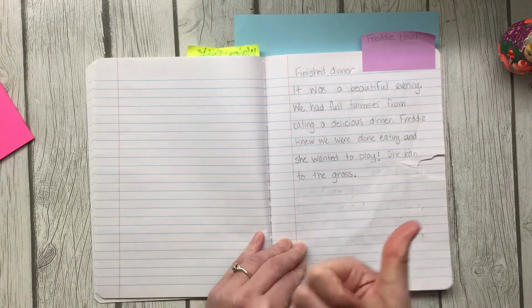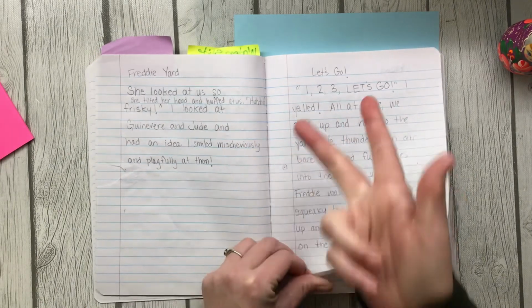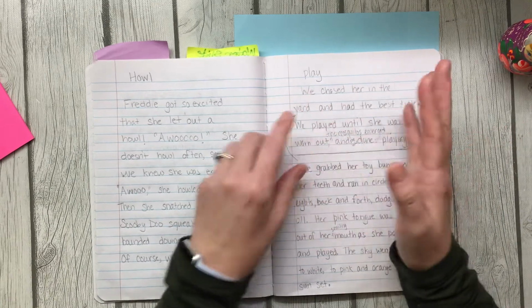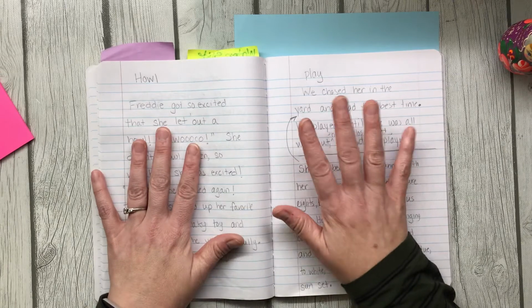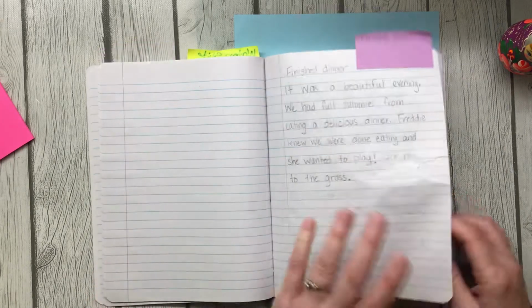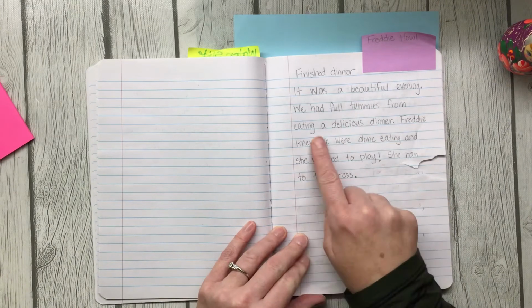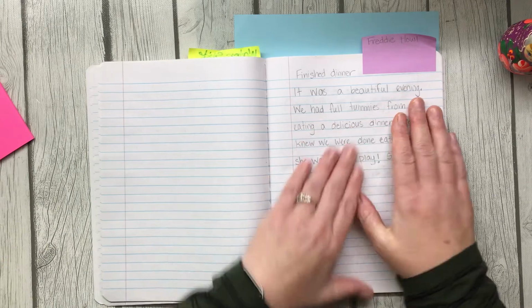So we finished dinner. Freddie ran to the yard. I said, "Let's go." She howled and we played. So that was the first part of my story, but I was not done yet. Then I went back and I wrote a little bit. It was a beautiful evening. We had full tummies from eating a delicious dinner. And that was where I stopped the first time.